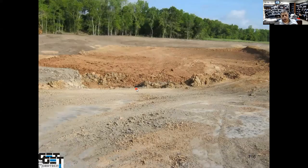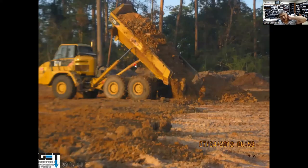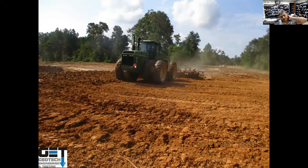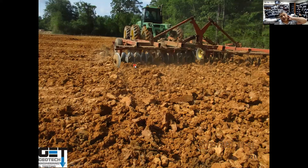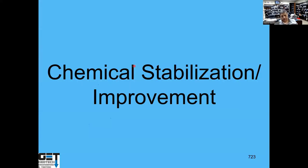You can also mix the soils. If you got a site where you can get some soils from, like detention pond or so, get those clays out of the detention pond or channels, bring it in and mix it with the sands. That makes it not pump as much. You can pulverize it or disc it.